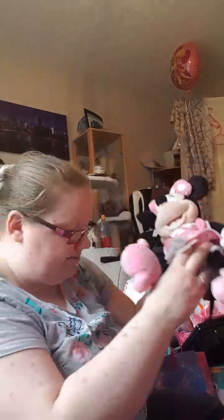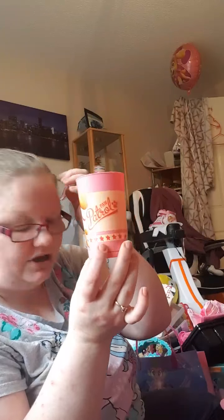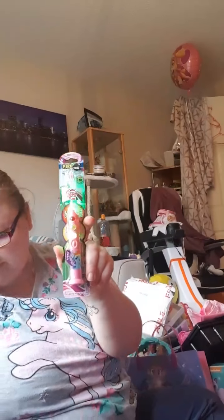From my little friend Todd, she got a Minnie Mouse. Also in Jade's parcel was this pack of 2 cups. She's already using 1. She also got this tooth brush that you press the button, and when the button's finished, that's how long you're going to brush your teeth for. So got that from her. If you see the toy moving, that's her.